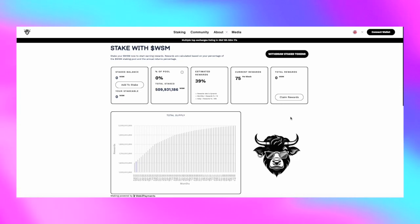I want to do a post-launch review of this token. It has been roughly 24 hours, or 30 hours to be exact, since the token has been launched and listed on the exchanges, and I just want to take a look at the charts to see how it's doing.